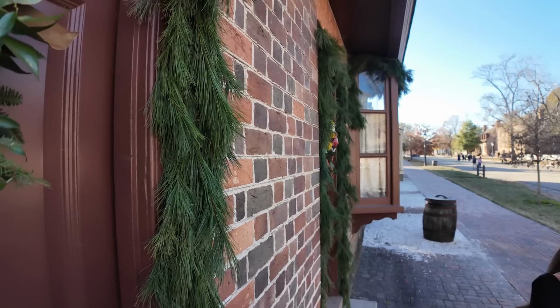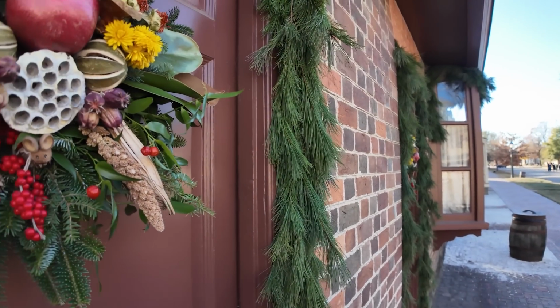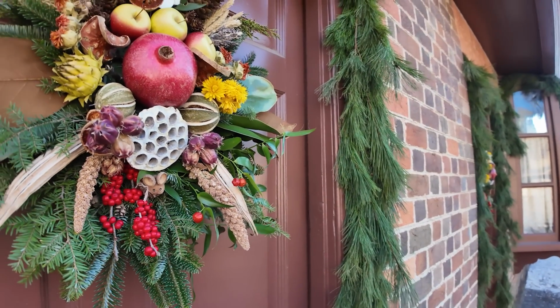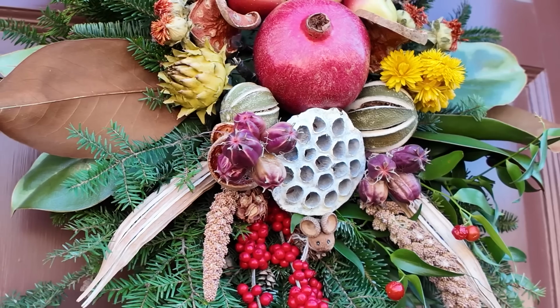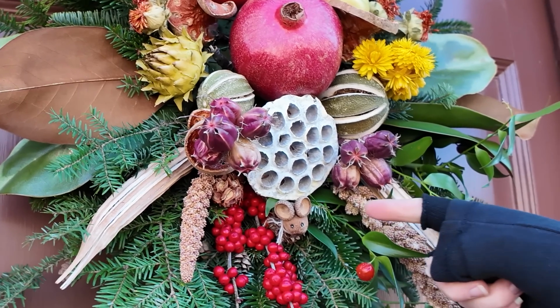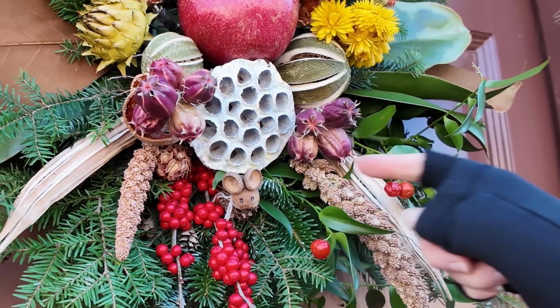Beside that wreath is this wreath, and it looks like it's a similar arrangement. I do see another little mouse. And oh look, they're acorns. It's the top of an acorn. The ears are acorns. Well, his head is an acorn.